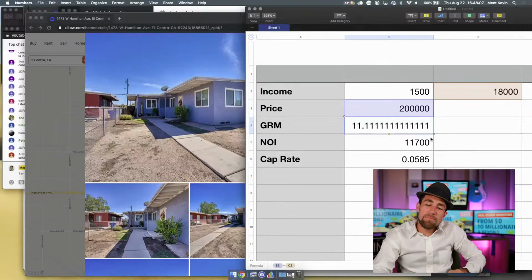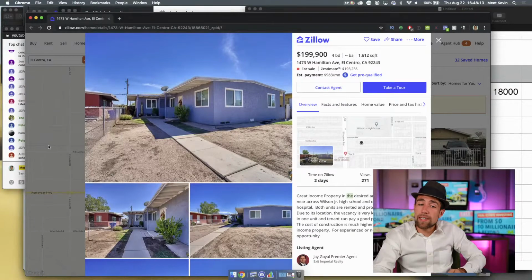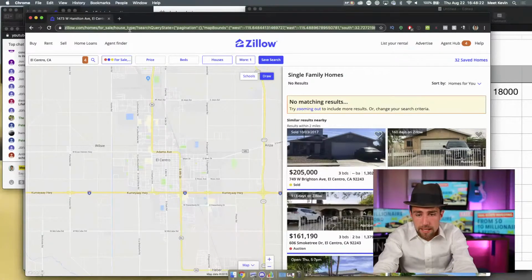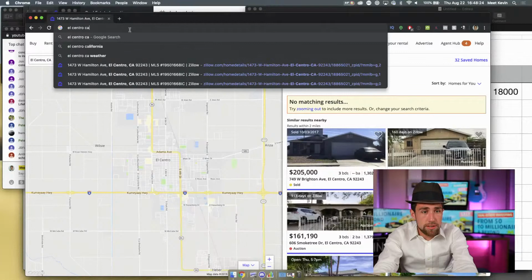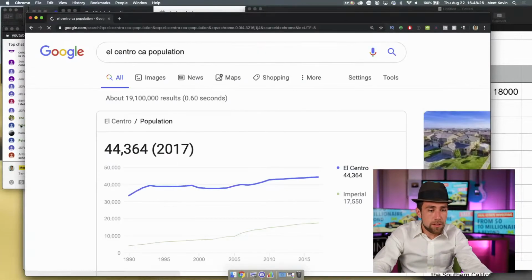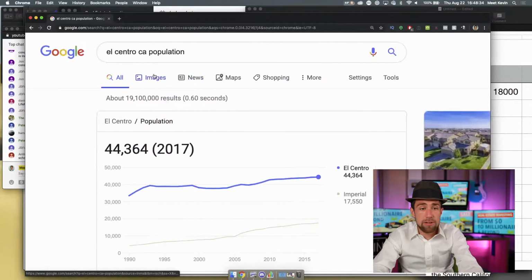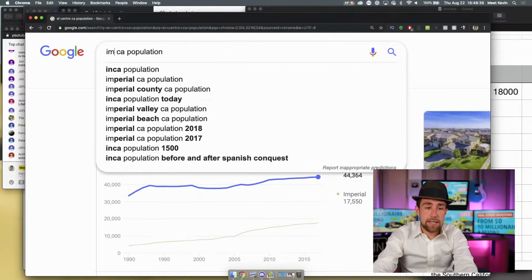So same advice goes for you. At current rents, you're at about an 11 for gross rents, which to me is a signal of being in a developing area or in an area that has declining population sometimes. So be careful of that. What is this? El Centro, CA population. Okay, still on. Good. I mean, the population's been bobbing, but it's a smaller town. Definitely a smaller town. What county is this? Imperial County? Let's see. Imperial County.